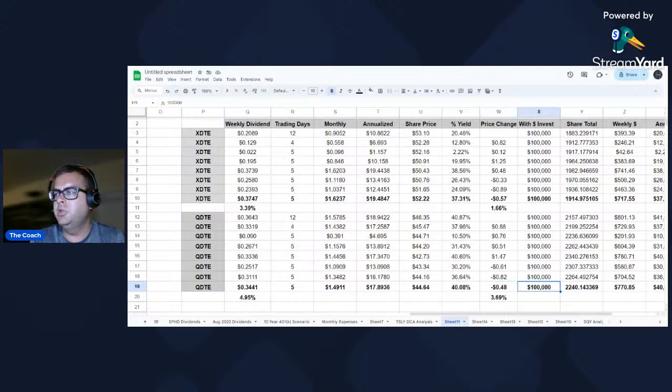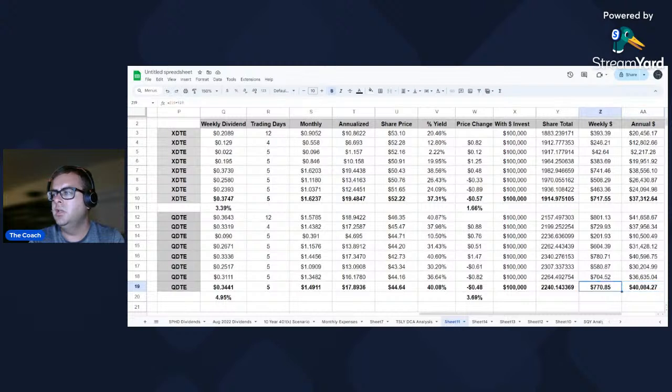There's the price change. On $100,000, you would have 2,240 shares, $770.85 of weekly income. And for annualized income, it would be 40,084.